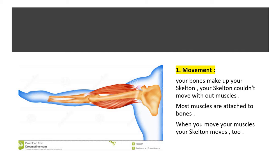What is this? Bones. What is this? Muscles. Okay. When I move my muscles, my skeleton moves too. But if I don't have muscles, I can't move my hand. I can't run. I can't swim. So muscles are very important to move. Okay?